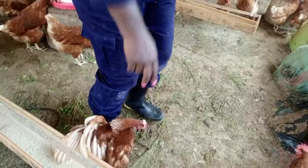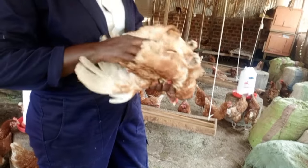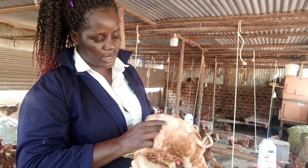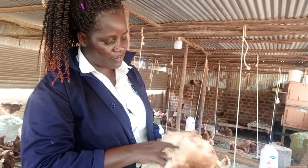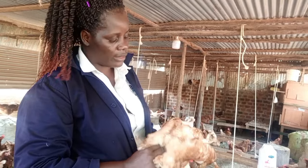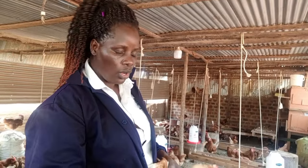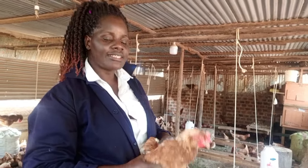First of all, if you want to know that a bird is laying an egg, you put just these two hands in between here. I don't know whether it's called the pelvics. If these two hands go in between the pelvics, just know that the hen is laying eggs, okay? And if you pass near it and it bends down, also know that the bird is laying eggs. So this hen is laying eggs.